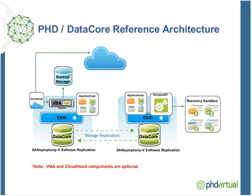Now, where we augment that in the production environment is with granular recovery of data from our virtual backup appliance, or what you see here in the illustration as the VBA. So this is just a small Linux virtual machine that handles backup and recovery at a granular level on your production site, while Datacore is handling HA and replication off-site.